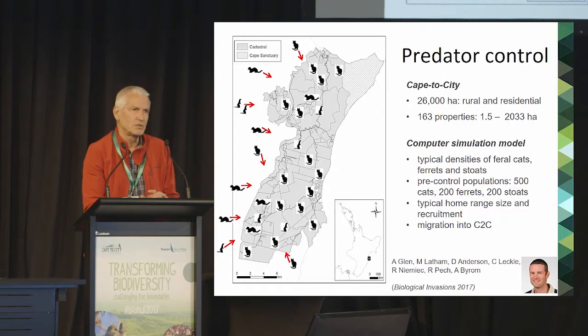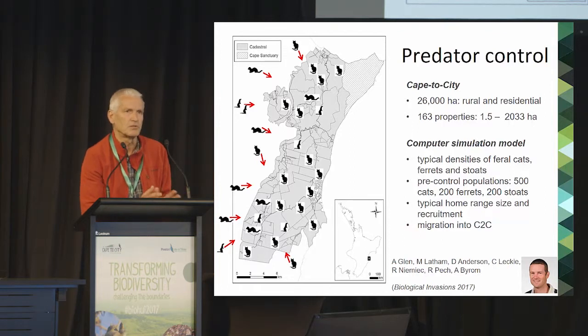Those animals were randomly distributed across the area, and I should say that anyone that went to Audrey Lustig's presentation earlier today will realise that these sort of models can be improved significantly. So this is really just a first cut at this problem, and they will be improved in the future with better simulation models of the way pests behave in this landscape.